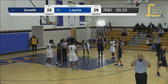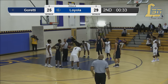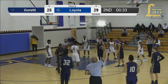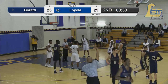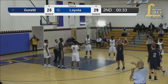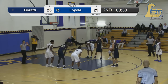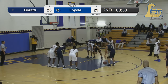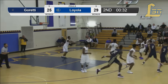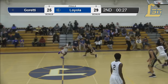All right, and as we approach halftime, Loyola only giving up 25 points. In each of their wins this season, they've held their opponents under 50. Absolutely, and with 33 seconds remaining, you got to be happy if you're Coach Diwali up 4 here. And 1-1 for Clarence. And he missed. Nake with the rebound. Hallaby will bring it up the court. 27 seconds remaining.